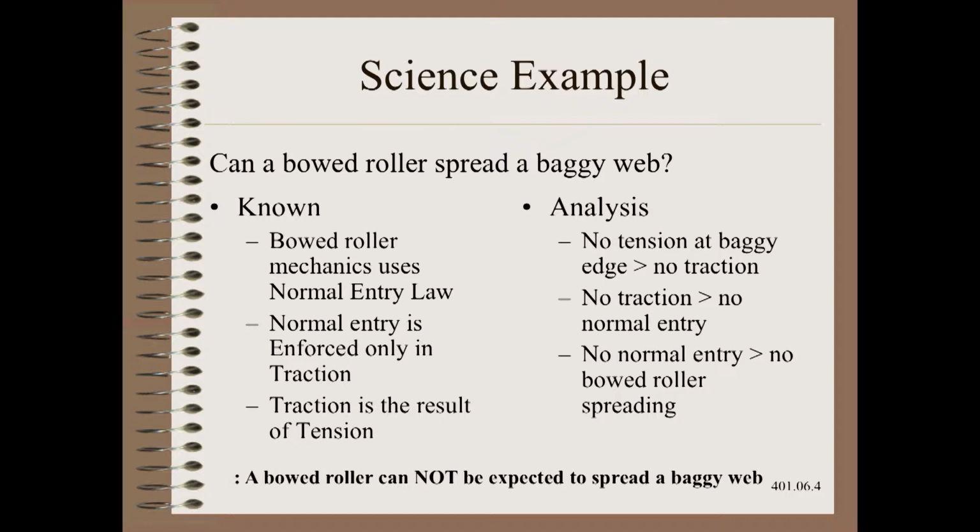From Web 101, we know that 1. A baggy edge has no tension, and that 2. If we have no tension, we cannot have any traction. And 3. If we have no traction, we have no bowed roller spreading. Still, we always have to be humble. Maybe there is some as yet unidentified spreading mechanism that would allow us to spread that baggy web. The prudent practitioner would simply try things, but make no promises, and see what the system actually does rather than what we expect it to do.